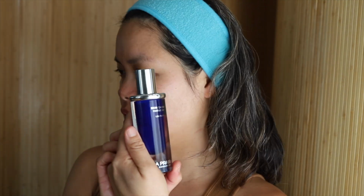I used it for, I think, 15 days straight, and I didn't really see much of a difference. So I just started reading some research on it, and then I realized this thing is like $800, so I wouldn't recommend it. Maybe I'm just the wrong demographic for it, but I don't really recommend this, but I do add this in my skincare routine from time to time, so I just wanted to be honest about it.